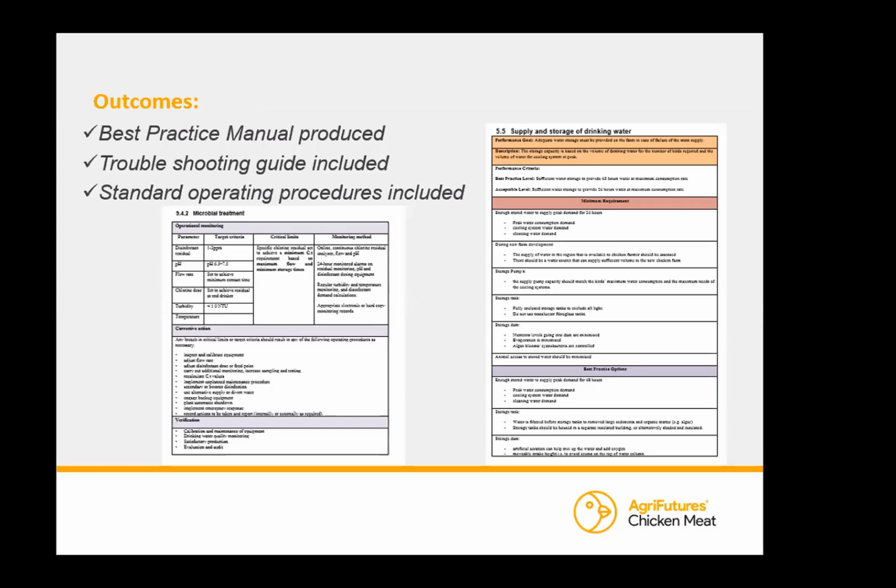As far as what we were able to achieve, we put together the best practice manual, and just to give you an idea, I mentioned before, it is a pretty substantial document, about 80 pages long, and I'll just read out the headlines, I suppose, the chapters that it covers. There's water quality criteria, there's an overview of water quality issues in the industry, so a description and talking through some of those issues that I mentioned very quickly there from the survey.